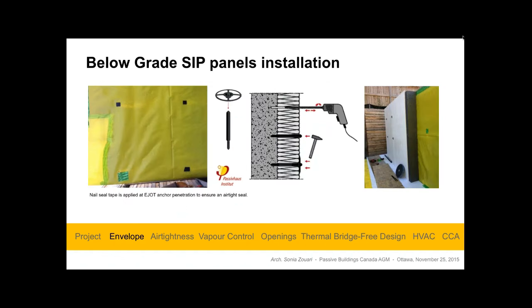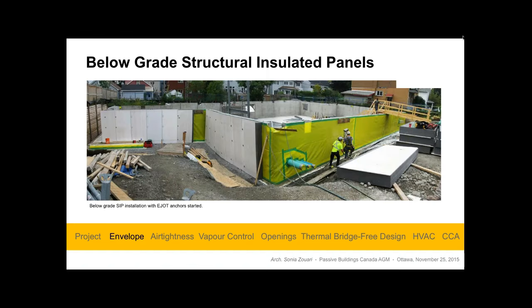Installation of the below-ground SIPs is already completed. We used nail seal tape and Passivhaus certified EOTA anchors to ensure an airtight seal. The double sticky feature of the nail seal tape allows us to pre-install it at inaccessible connections, and it also acts as a compressive gasket. It is airtight and also acts as a vapor retarder. So that's what the fastener looks like. It's adjustable, and the circular portion of the fastener is adjustable as well. The installation went really fast, and all SIP joints and fasteners were taped prior to the installation of the drainage board.